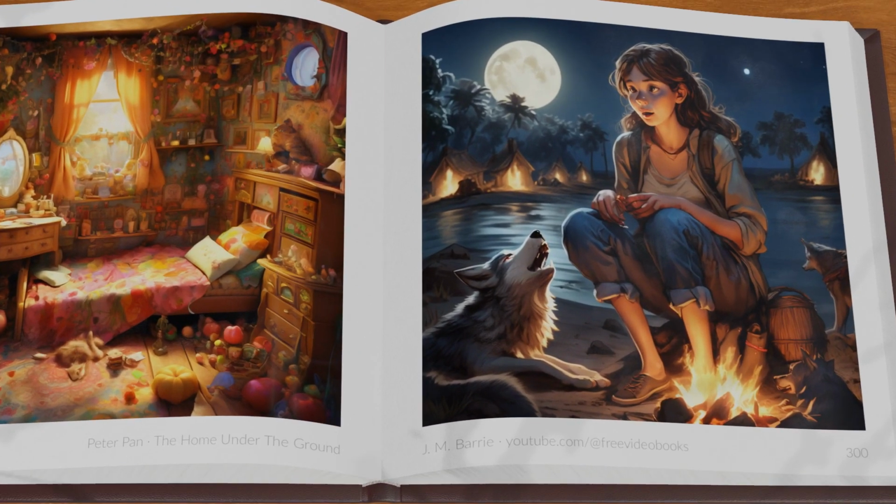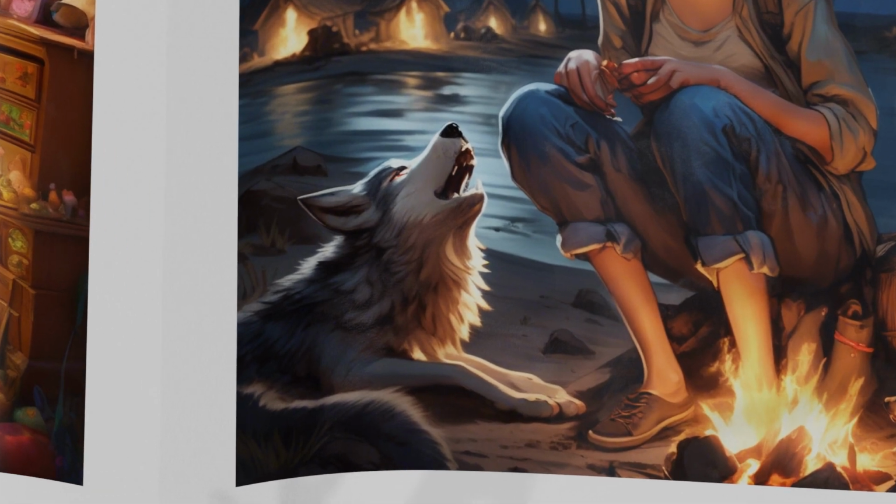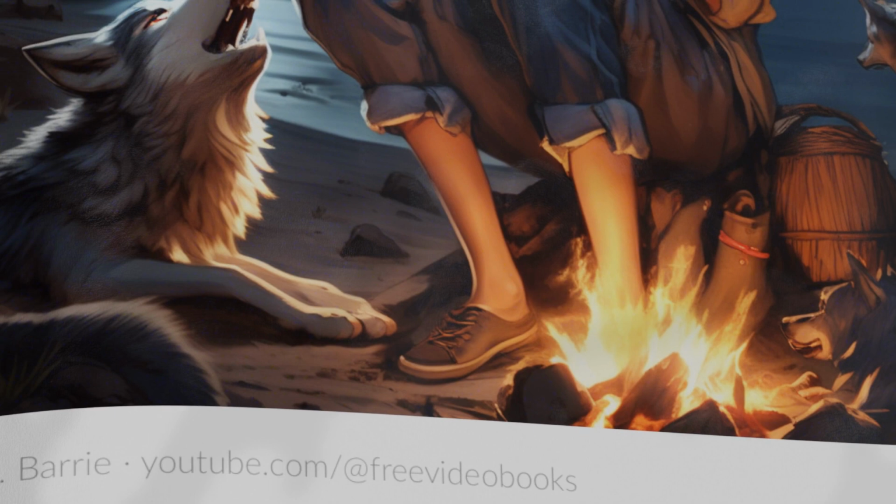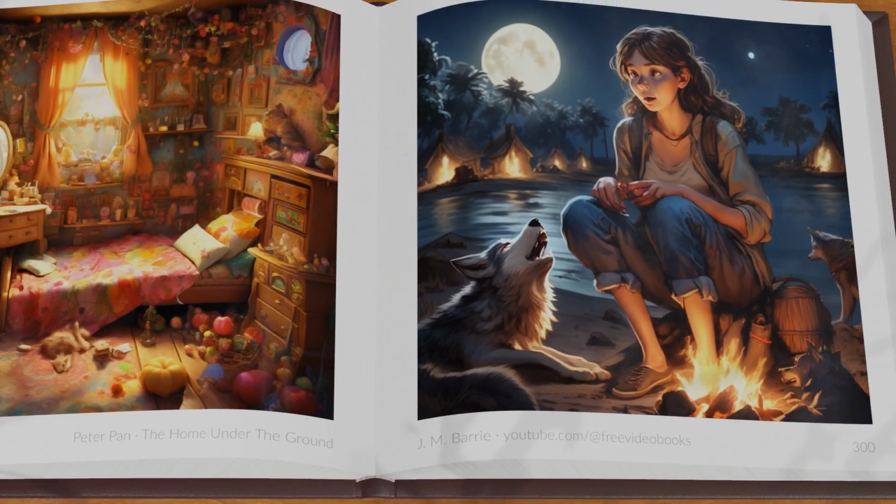You remember about her pet wolf? Well, it very soon discovered that she had come to the island and it found her out, and they just ran into each other's arms. After that it followed her about everywhere.